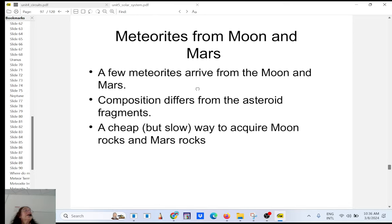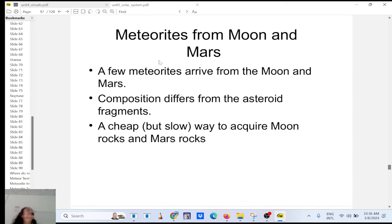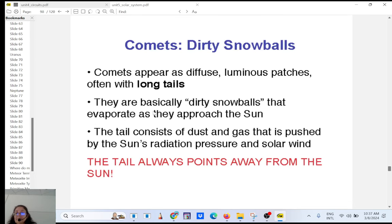Now, a meteorite does not have to come only from an asteroid or comet. It could also be pieces coming from the Moon and from Mars. So it's a very cheap way to acquire meteorites. And the best way to find them is to go to Antarctica, because it's so dry that they will be kept. And of course, it's all white, so you can spot them.